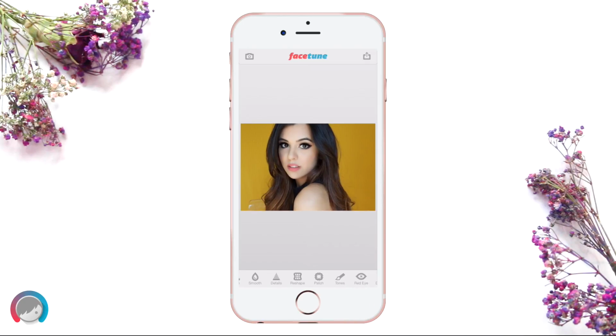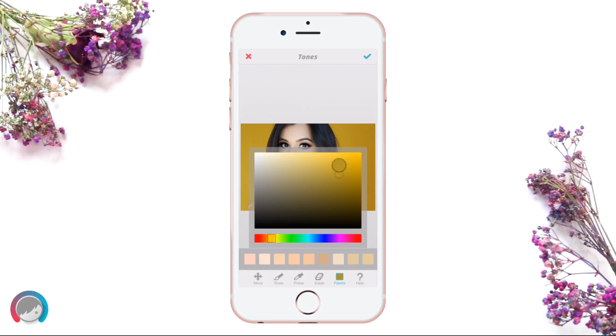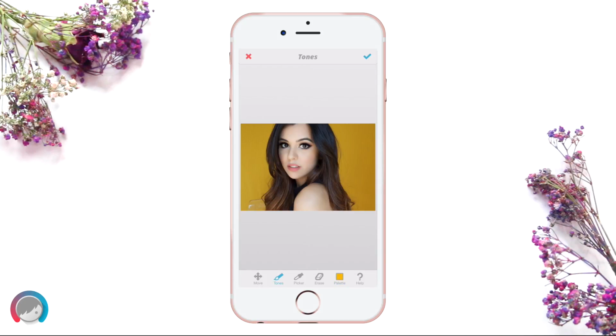So in the down bar, I just click tones, and then I'm going to click picker. And so picker is going to identify the color that you press. So I'm just going to click anywhere in my current background just to get the actual color. And so the color you've identified goes into your palette, and from there you can kind of just alter it to pick a brighter shade. So this yellow here is perfect. It's exactly how my backdrop looked, and now I'm basically just going to color it in. And as you can see, it's making it so much brighter.